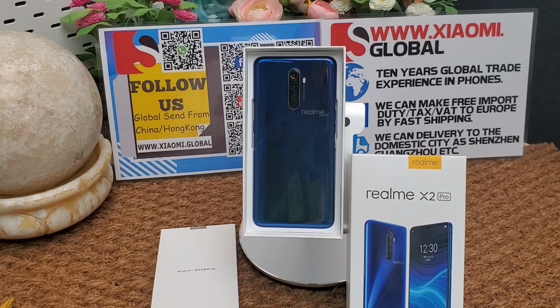The phone has a built-in 4000 mAh battery. It supports 50W fast battery charging, 10V 5A. The main camera is made of four cameras: 64 megapixel f1.8 aperture, 13 megapixel f2.5 aperture, 8 megapixel f2.2 aperture, and 2 megapixel f2.4 aperture, with dual LED flash light. The front camera is 16 megapixel f2.0 aperture.